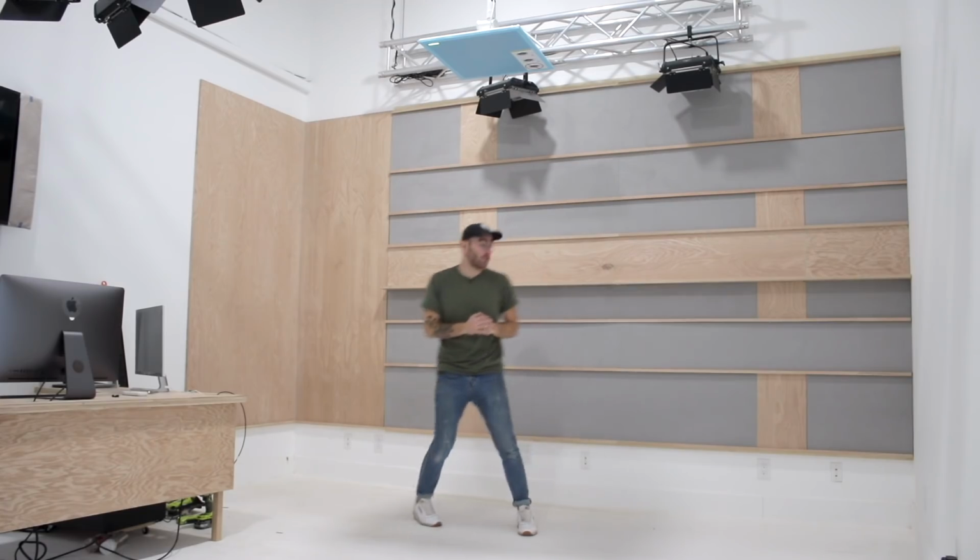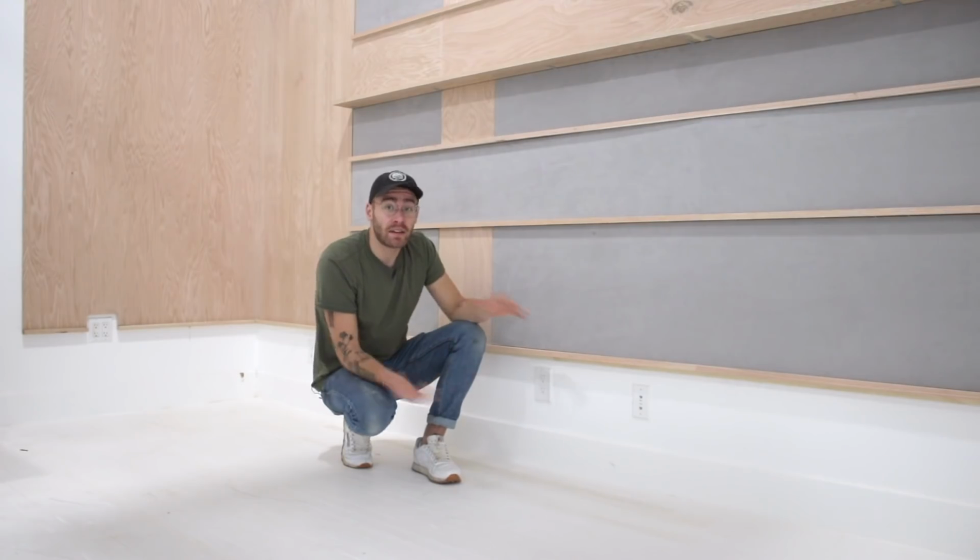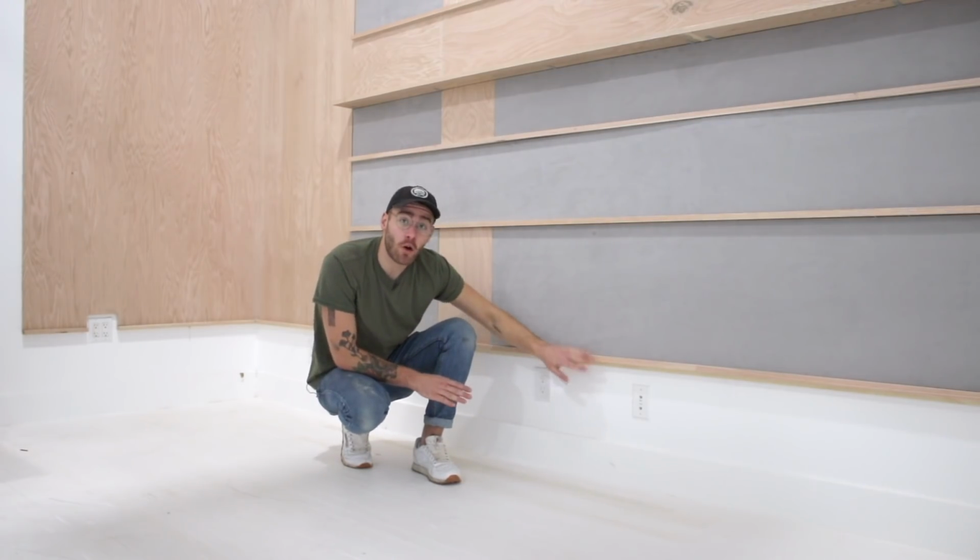The one problem that we still do have is covering up all of these outlets down here. I'm sure there's gonna be plenty of things that need plugged in back here and plenty of wires that are gonna be running to the desk. So I'm gonna use more oak plywood to basically make a slip cover that slides right underneath this oak 1x2.